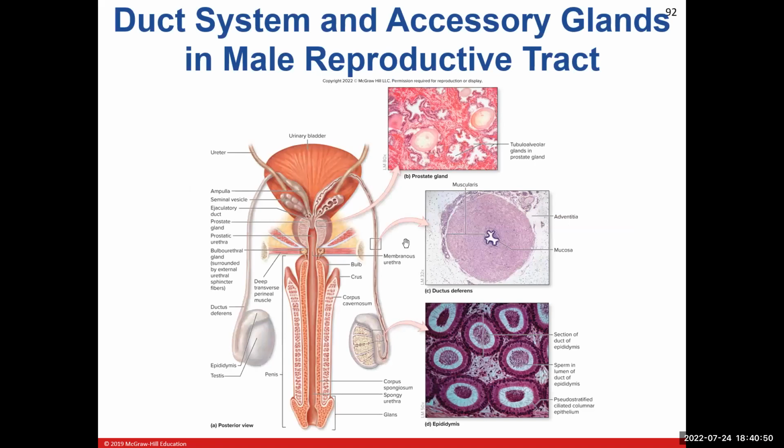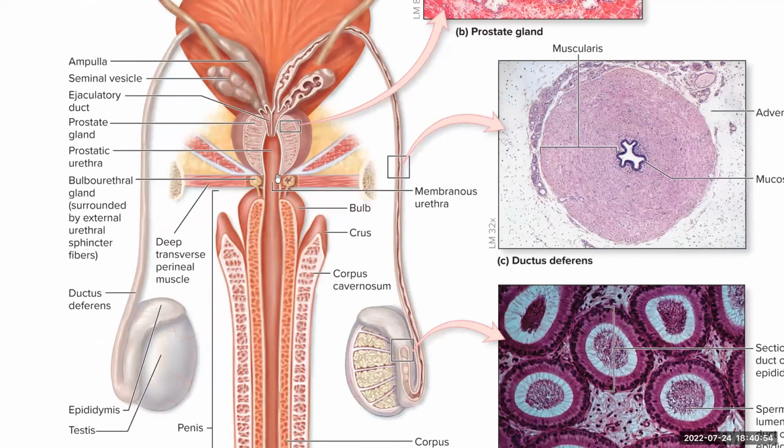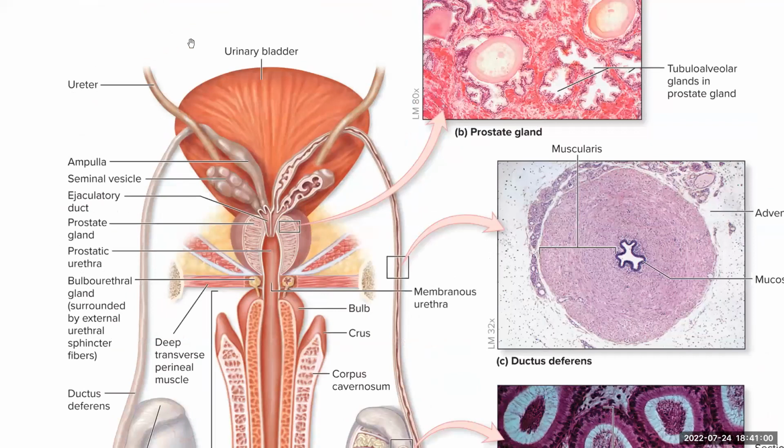So you can kind of see all 3 of those here. Here is the prostatic urethra. Here's the membranous urethra, and then there's the spongy urethra, this long portion. So you can see here comes the ductus deferens, the vas deferens, coming up through the spermatic cord, entering into the male's abdomen, and then it's going to travel along the top superior lateral portion of the urinary bladder. This is a posterior view, by the way. So you can see how it comes down through the backside.